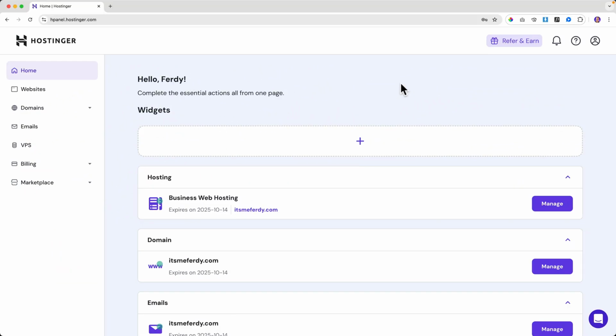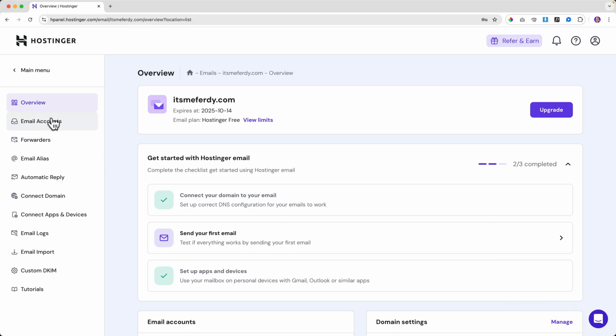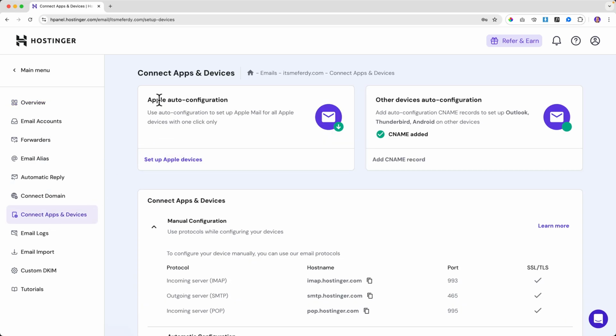In order to configure our email account on a PC or a Mac, we go to emails. I have my email account over here. So I click on manage. Then here at the left, I go to connect apps and devices. And with Apple, we can do it automatically, or we can do it manually, both for PC and for a Mac. Well, I want to do it manually. So how can I do that?